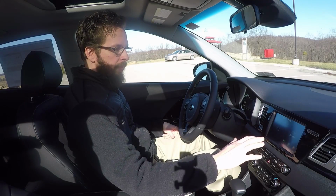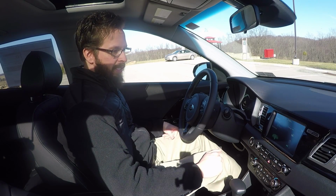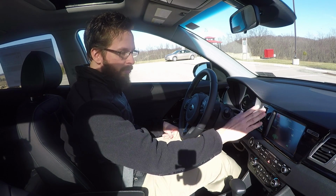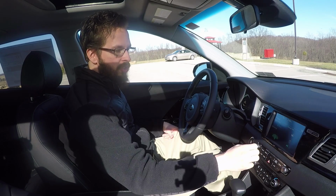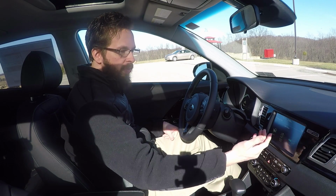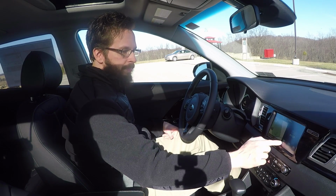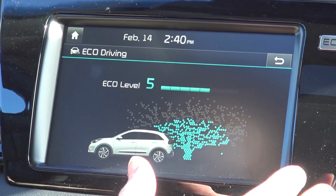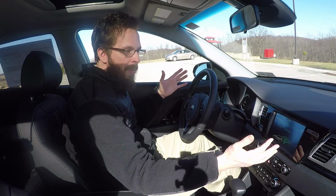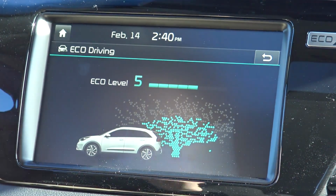I want to show you some of our other menus. You can see this Eco Hybrid button here, and it's going to show you all of your fuel efficiency, your fuel economy, your eco driving, your energy flow. It gives you reports on how you're driving, if you're driving with the engine, with the motor, the battery, and things like that. This is one of the cool features. It has your car here and has this tree. As you drive more economically, your eco level goes up and the tree gets illuminated bigger and bigger.